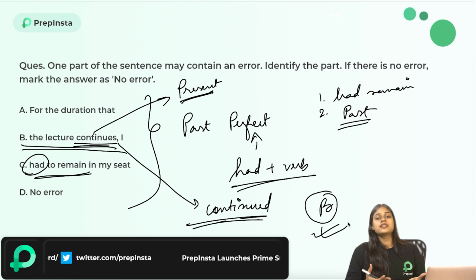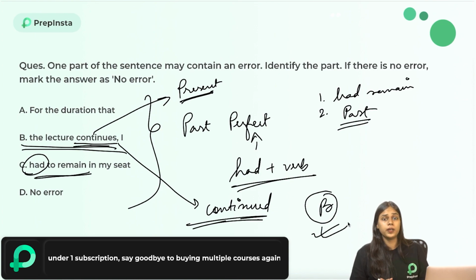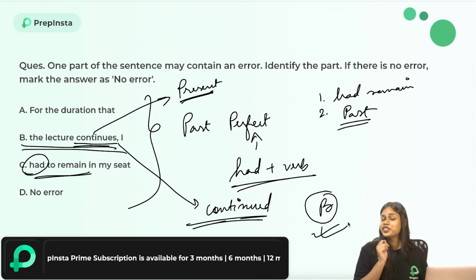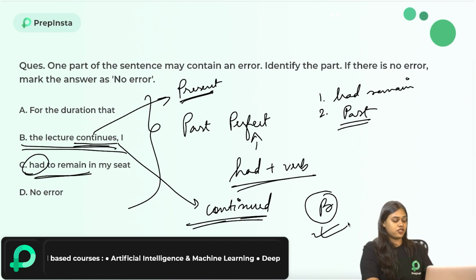So you understand, right, how easy it is to solve the questions only if you know the rules over here. If you know the rules properly, you can answer all of the questions within a few seconds. All right, and this is true to all of the sections, not just verbal but aptitude, logical, or any such section as well. So yeah, that's it. Let's move to the next question.